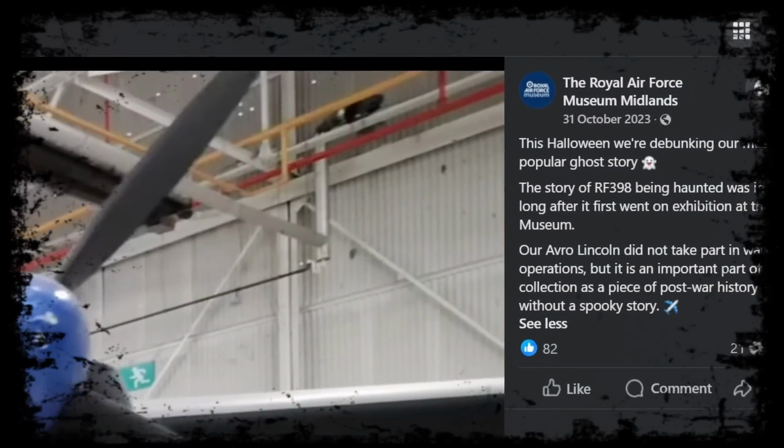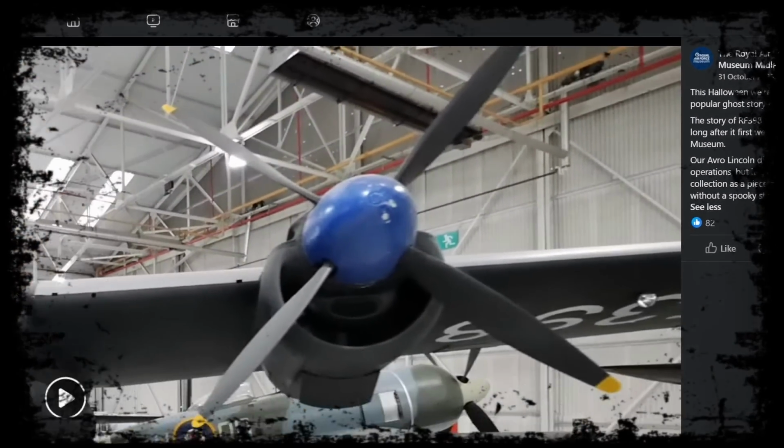Because regardless of all of these engineers coming out and saying, no, there's no such thing as ghosts around that plane, we made the whole story up, that hasn't stopped dozens of people from witnessing potentially paranormal activity around RF 398 right up to this day. To the point where, and this makes me giggle every time I think about it, the Facebook page for the RAF Museum Midlands actually put out a debunking video, basically going on record and saying that the story was categorically made up. And in the comments, people were just commenting their experiences on why they thought it was haunted. I just thought that was great.